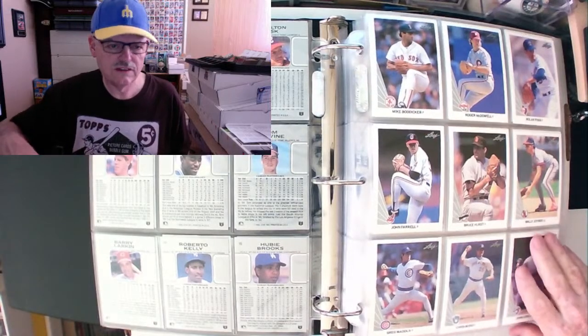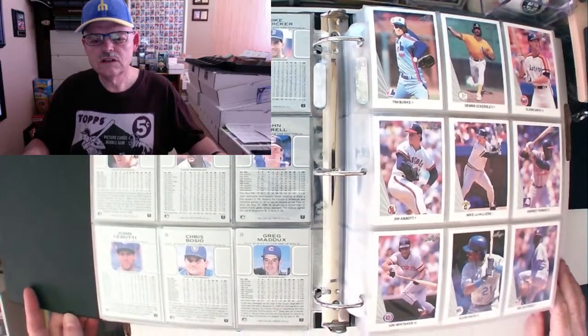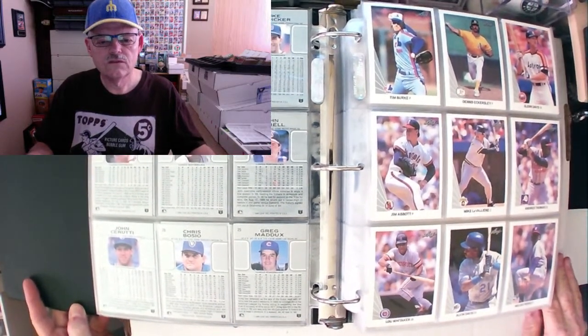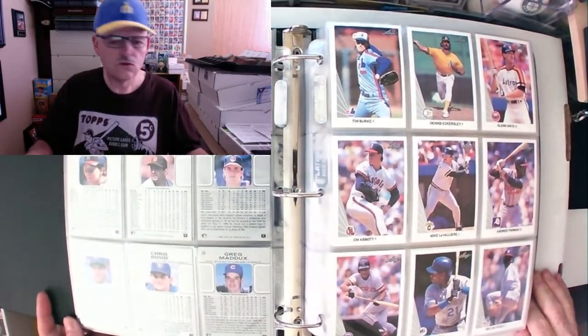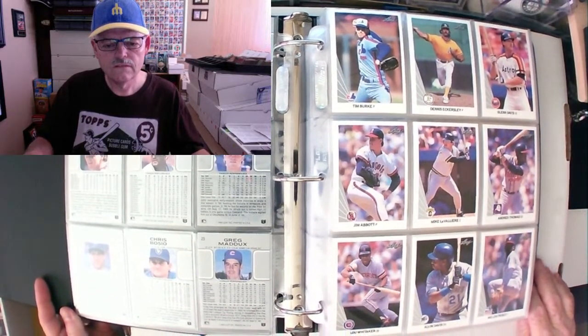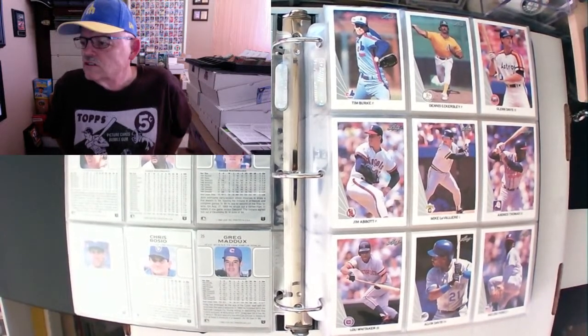I'll do it that way. Let's see, I think I can scoot it up just a hair more without cutting off too much of the top of the cards. Here, I'm going to go right there and right there. I think I got it pretty well centered now.